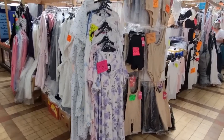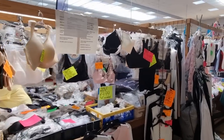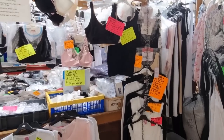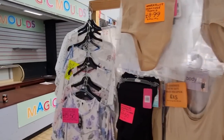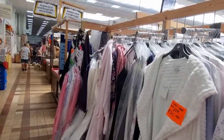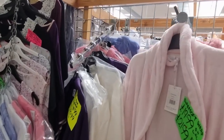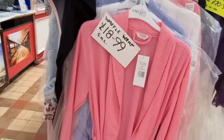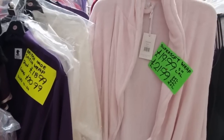One for the ladies. Now this is one colossal stall. I'm not going to attempt to show everything, but the gist is there is everything here of all good top quality for the ladies. What I will do is to show a couple of items which one may be interested in. These lovely wraps. And this one here is a super soft wrap.